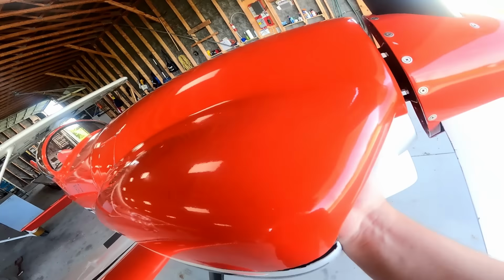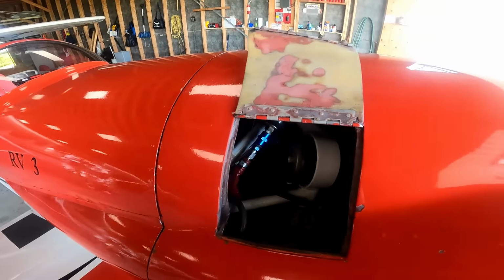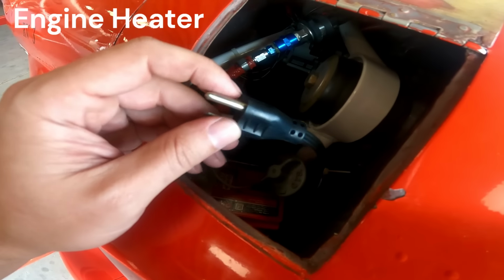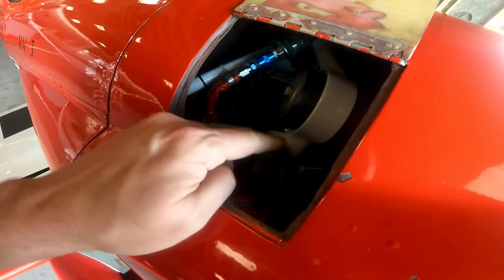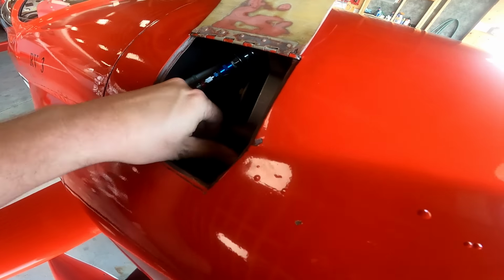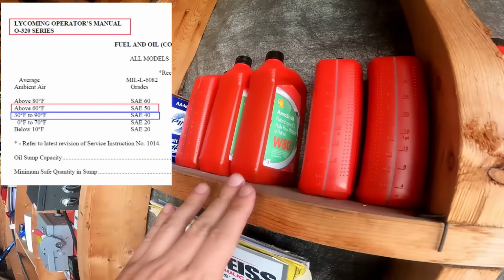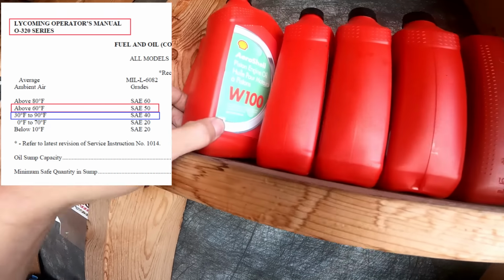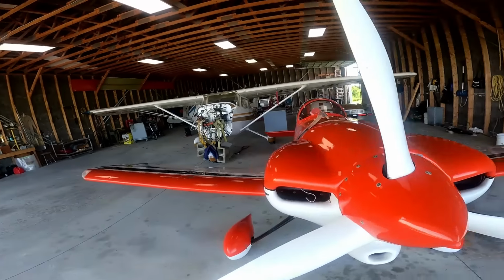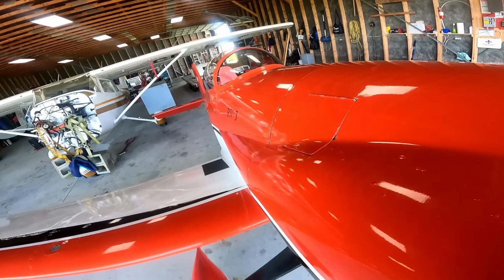The oil door here, there's a little thing down here you pull out, and that pulls a long coil which accesses the oil here. There is an engine heater attached to the oil pan, and the engine is right there. The oil I use is Aeroshell 80 and 100, depending on whether it's winter or summer. If you live far enough south, you probably don't need to bother with the winter stuff, but it gets kind of cold here, so I switch it up in the winter.